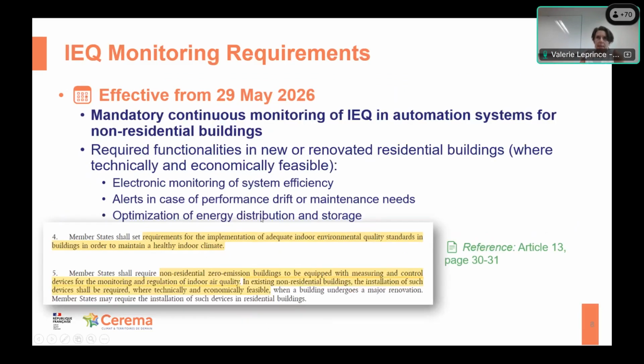So yes, now effective from 29 May 2026, you will need to have in every member country a regulation imposing a mandatory continuous monitoring of indoor environment quality in automation system for non-residential building. So the directive actually does not apply directly to the European citizens, but it's applied to member states. So member states need to implement in their regulation what the directive requires. So in national regulation, you should have now by May 29, 2026, mandatory continuous monitoring of indoor environment quality in automation building system. So this is stated in Article 13 of the directive.